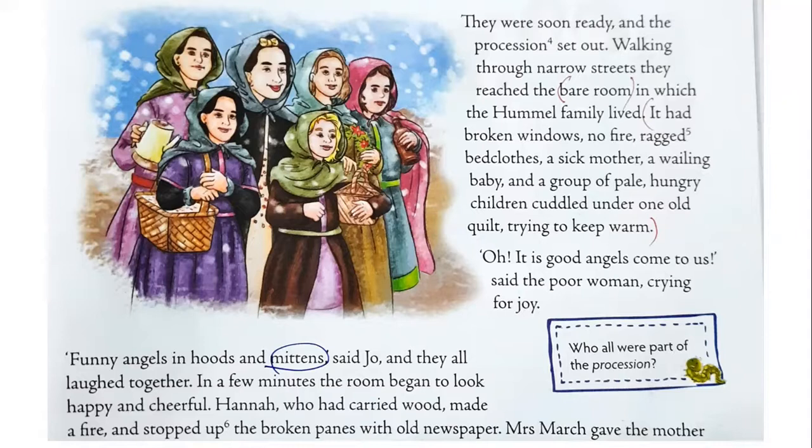What had Hannah carried? Hannah had carried wood. Who put newspaper on the broken window panes? Hannah put newspaper on the broken window panes. Let's move on to the next part.